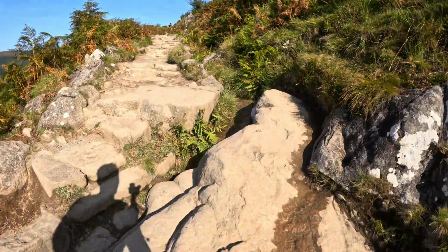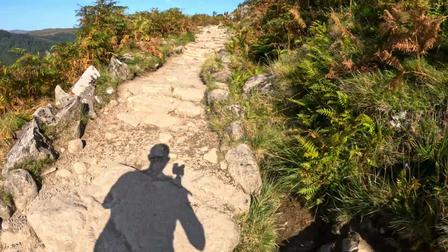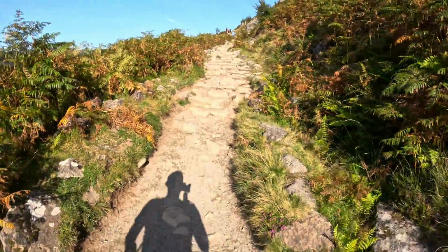So as you just saw, the path took a bit of a U-turn and carries on going upwards.